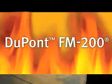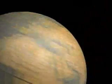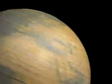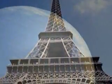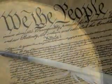You can install a system using a trusted choice in waterless fire protection, DuPont FM-200. DuPont FM-200 is specified in over 70 countries and can be found protecting more than 100,000 assets, including the Eiffel Tower and the original copy of the United States Declaration of Independence. That's because DuPont FM-200 Clean Agent Fire Suppressant extinguishes fires fast.